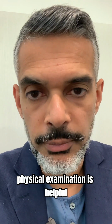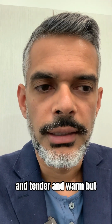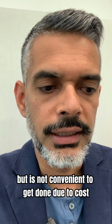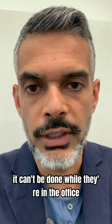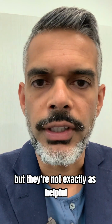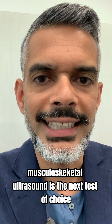Physical examination is helpful to see if a joint is swollen and tender and warm, but it doesn't tell you exactly how much inflammation there is underneath the skin. MRI is great at looking for inflammation as well, but is not convenient to get done due to cost, as well as it can't be done while they're in the office. X-rays can be done in the office, but they're not exactly as helpful. They don't show actual inflammation. So diagnostic musculoskeletal ultrasound is the next test of choice.